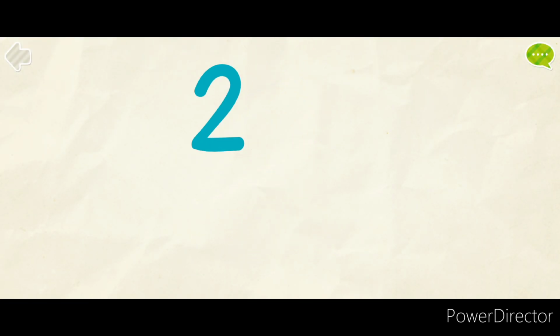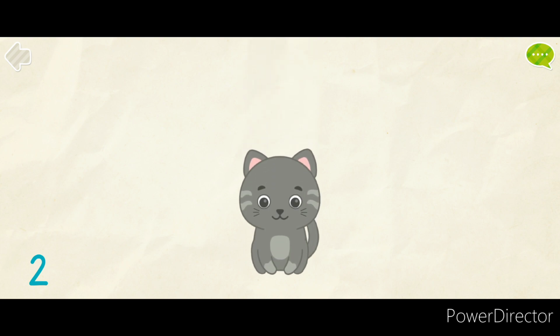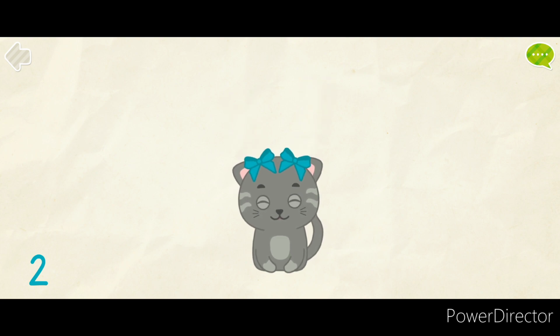Two. Put two bows on the cat. One. Two. Correct.